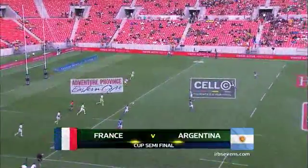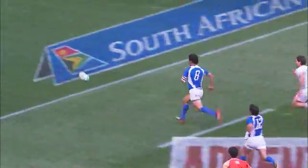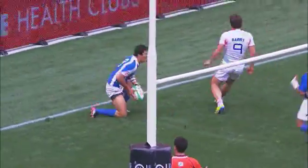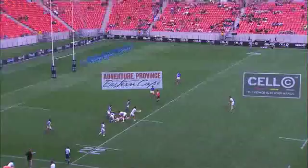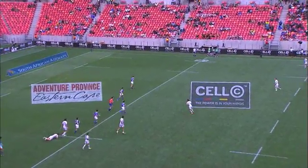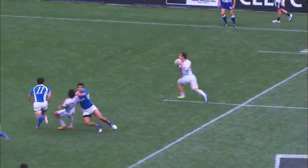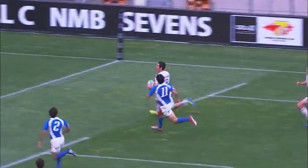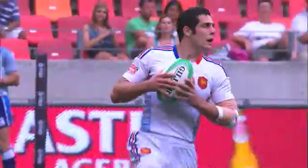In the first semi-final, France squared up against Argentina. Oh, that's a very clever kick through. And that's a brilliant try from Argentina. Matthias Moroni. Now Logel sends it wide. They've got a couple of men out wide on the right-hand side. That's a brilliant pass. The try is going to be scored. He's got to narrow the angle, and he's done brilliantly.